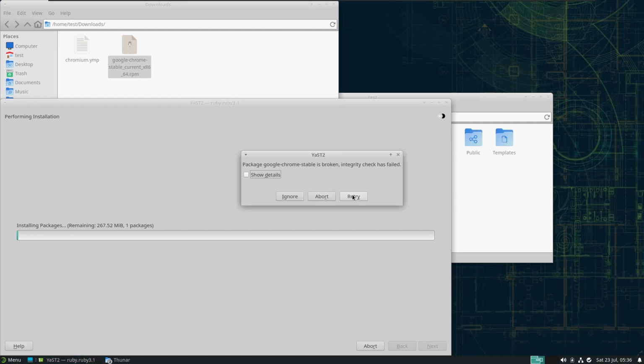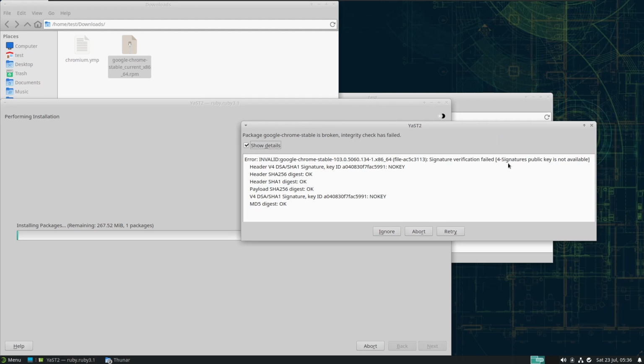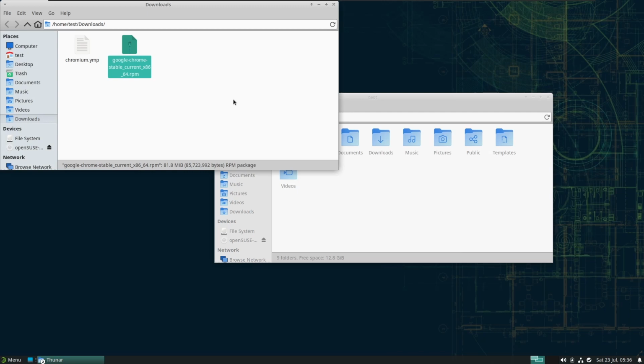So let's just tell it to retry because apparently the integrity check's broken. So this is an issue with the package that's come from Google. And as we can see here, it's missing the SHA1 signature, which is not good. That shouldn't be missing. So yeah, this is a good reason why it's good to run it through YaST, apparently. Because it's like, hey, look, the key's missing. Don't do it, you idiot.